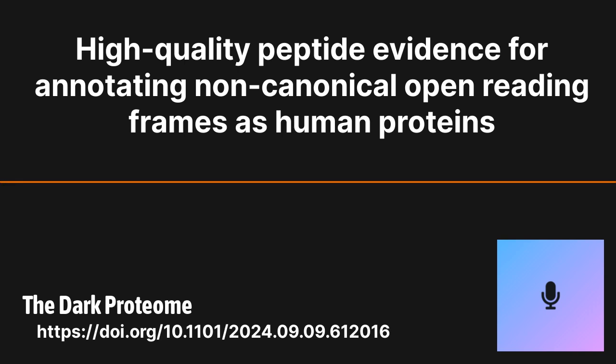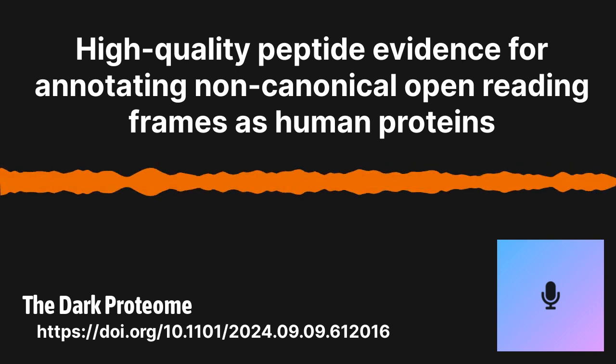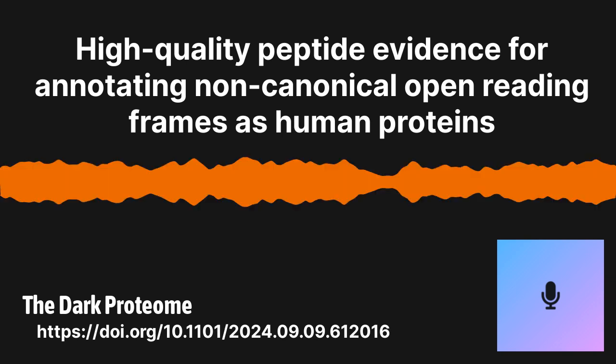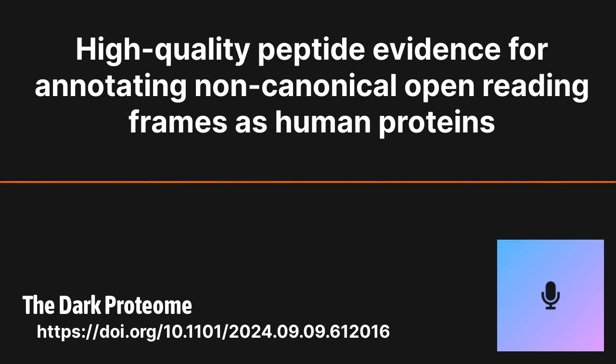What's next for this field? What are the big questions that researchers are tackling now? Well, for one, they're trying to develop new tools and techniques specifically designed to study these tiny, often unstable proteins. Right. And they're exploring the potential of NCORFs as targets for new immunotherapy treatments. That's a huge area of interest right now.